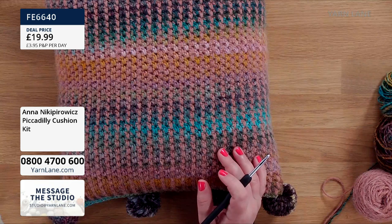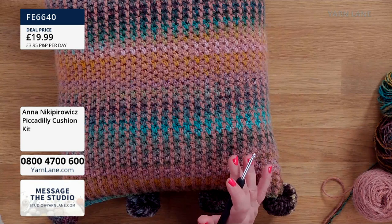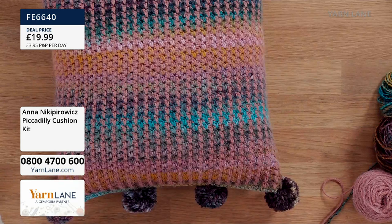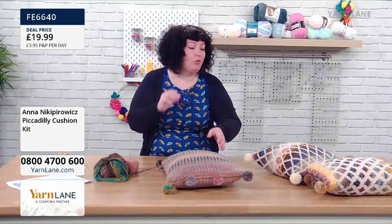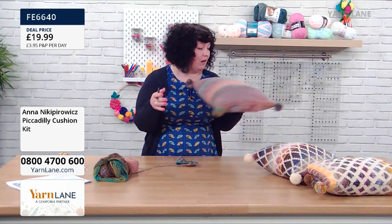I'm in love with this one, actually. We'd never have guessed. I know, right? This one is created by spike double crochet. Spike double crochet is a normal double crochet, but it's placed a little bit lower than normal, so it's placed on a row below. So again, if you're a beginner, this is a nice start.